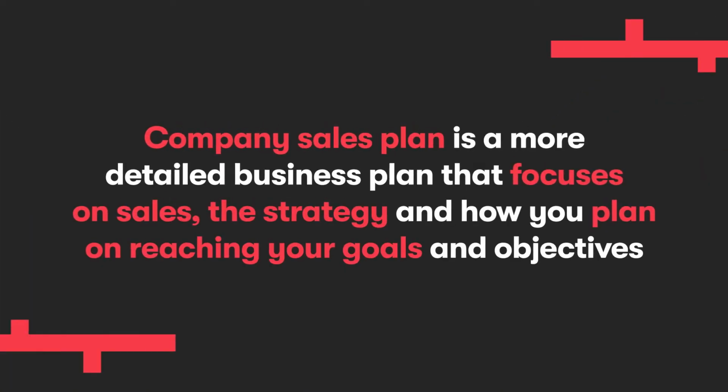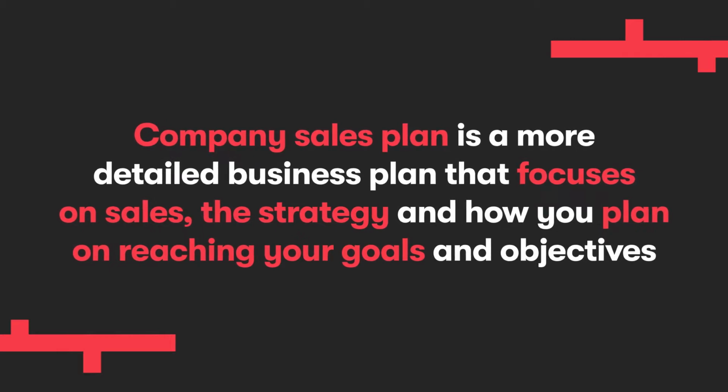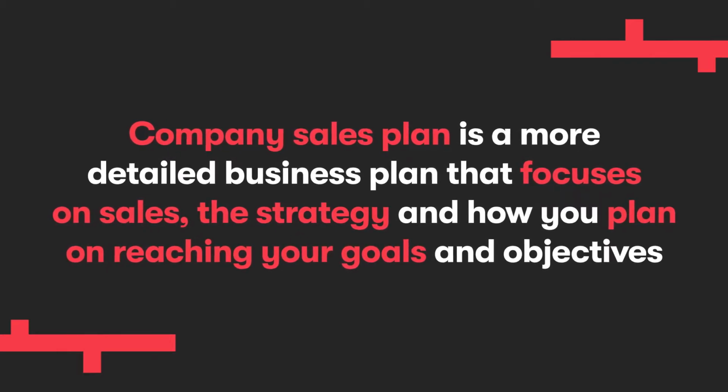Essentially, a company sales plan is more detailed than a business plan, but just focuses on sales, strategy, and how you plan on reaching your goals and objectives. For your sales team, this means less wasted time and money, increased sales, and not to mention, it greatly enhances the value of your business.